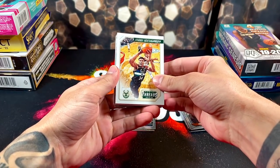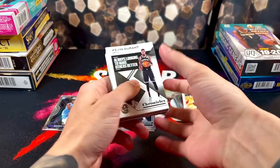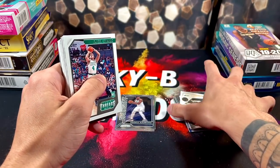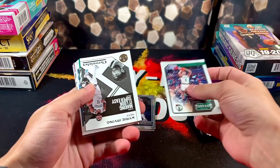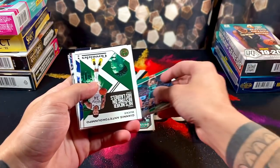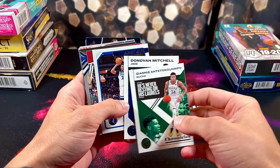Let's see. We got Giannis to start it off. Cool thing about this year's Chronicles, it's pretty much nothing but rookies and like all-stars. So you're not pulling any like randos. We got Carson Edwards rookie. Kyrie, Romeo Langford. So much upside down action. We got Giannis again and Donovan Mitchell.